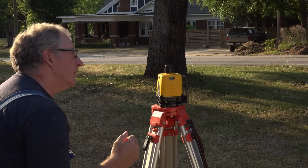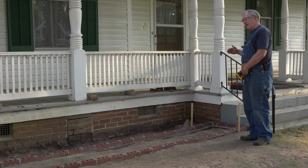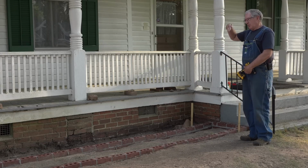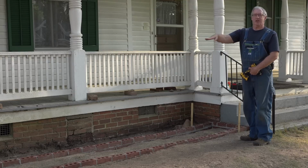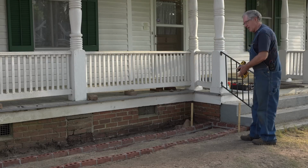Whenever we lay bricks, it's really important that we have a string line that we can follow. Otherwise, you're going to get a roller coaster effect as you go down. What we're going to do is, first of all, take the string and all the screws out.